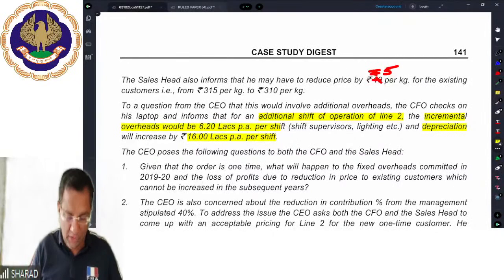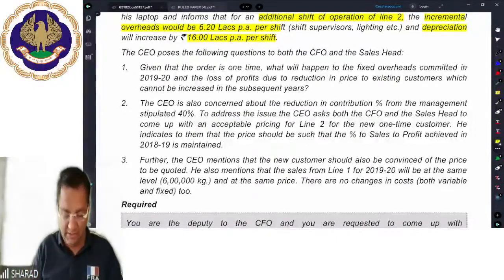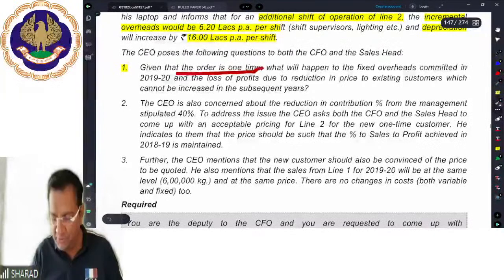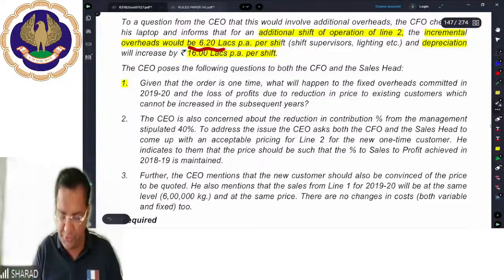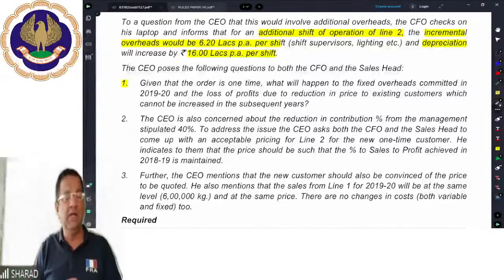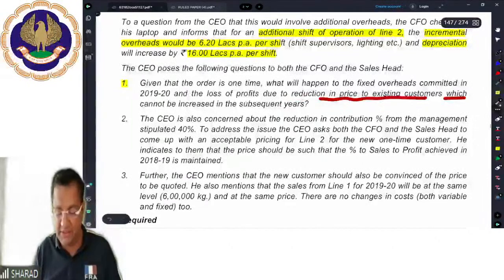Okay. Now the CEO poses the following question to both the different authorities, CFO and the sales head. The first question is, given that order is one time, yes, the order is one time, what will happen to the fixed overhead committed in 1920? ये जो fixed overhead आप commit कर रहे हो 6.2 lakh का shift supervisor lighting का, ये जो हमारा committed खर्चा हो गया, अब next year तो फिर से हमें order नहीं मिलेगा. Then what will be the consequences? And loss of profit due to reduction in price to existing customer, which cannot be increased in the subsequent year.